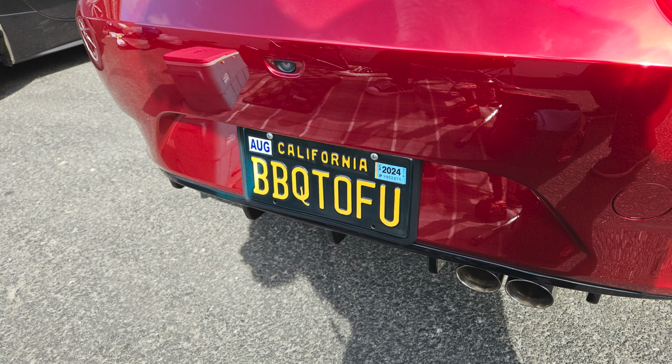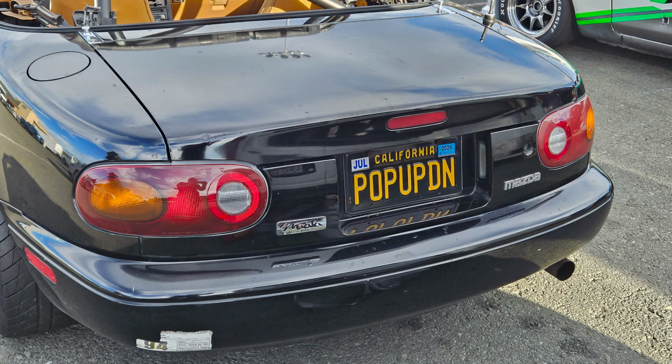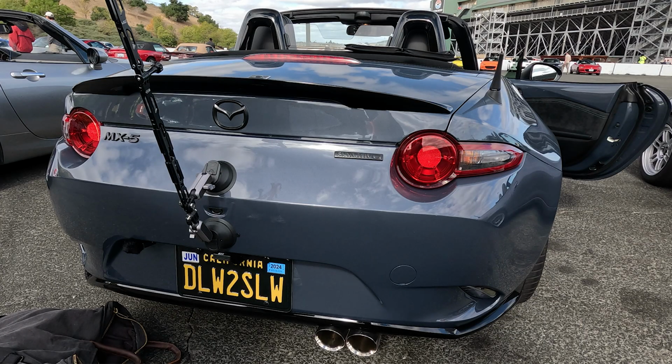The next one I have is Barbecue Tofu, which I assume is someone who's a vegetarian. Great Tail is what I think this is, and yeah, that's a pretty big wing on that tail. Pop Up Down, yep, that's your pop up and down headlights. I like this one too. Down Low Too Slow. Yeah.